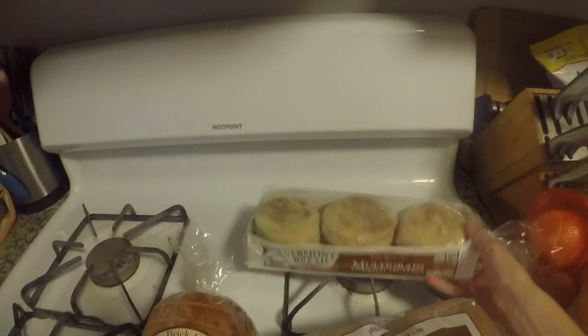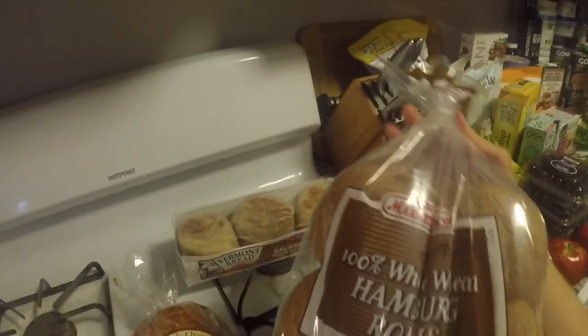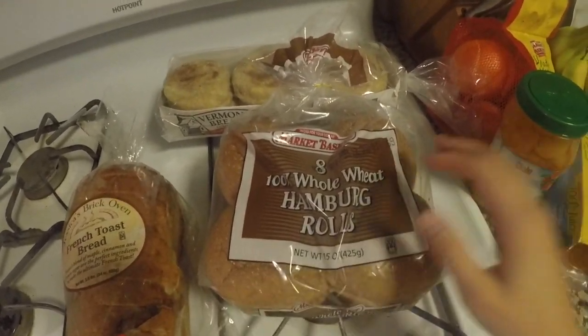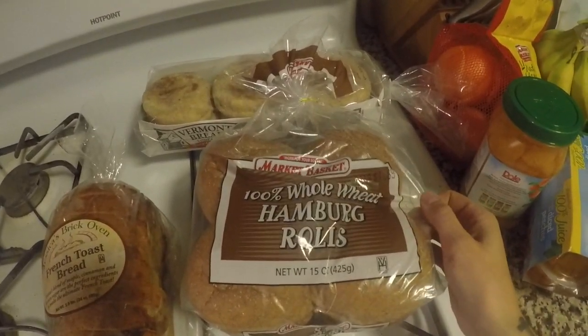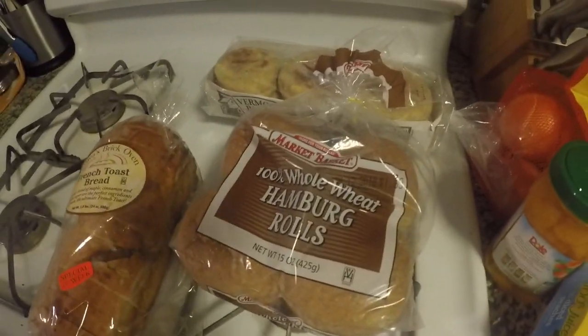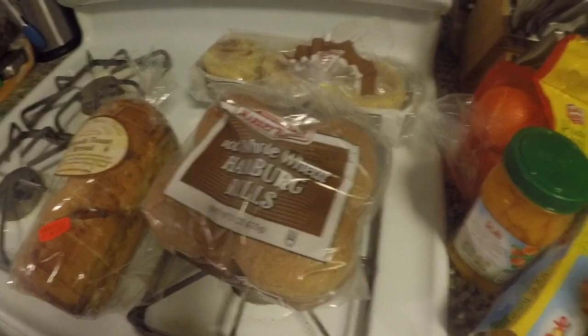I got some whole wheat hamburger rolls here. And I got these because I'm going to be making some veggie burgers later in the week. So that's what those are for, and we try to stick with the whole wheat as much as possible.